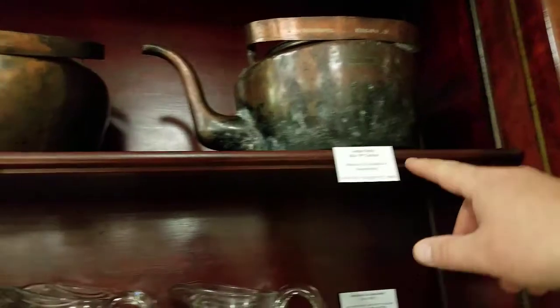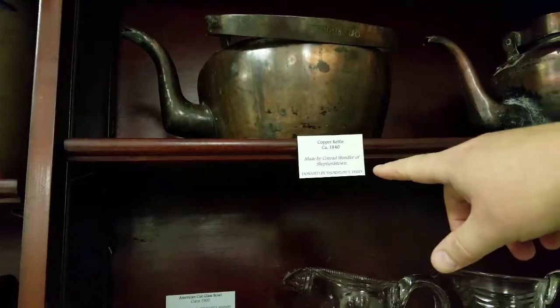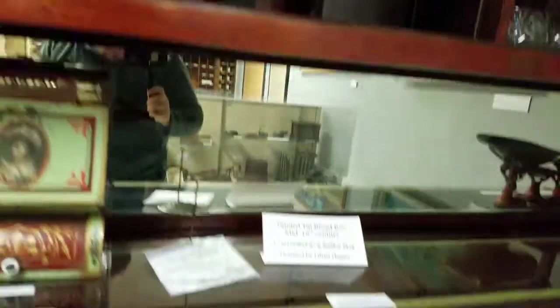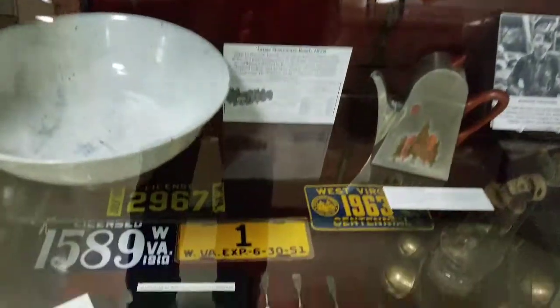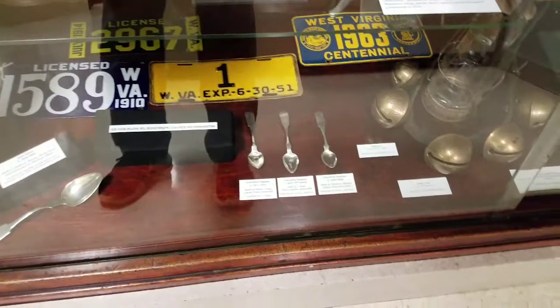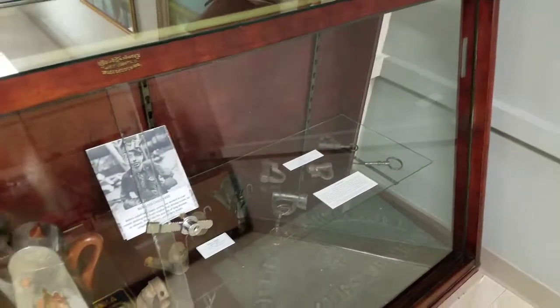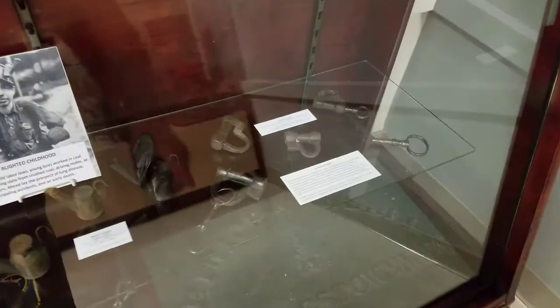You can see like this one was made in the mid-19th century, Martinsburg. Copper kettle. Conrad Schindler of Shepherdstown, circa 1840. Pottery. And even some of the silver was made locally. Charlestown. Silversmith. This was a local company who produced locks.